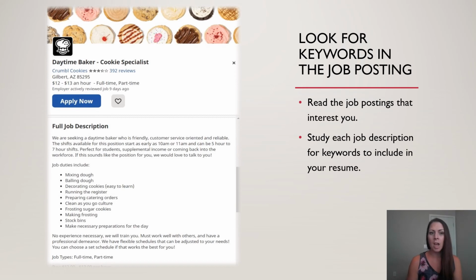So again, I would write these things down on a piece of paper, type them out, and just make sure that you add those keywords, key phrases in your resume. Because again, hiring managers, they don't have a lot of time, and they are just looking for those keywords that pop out at them. So I hope that is helpful.